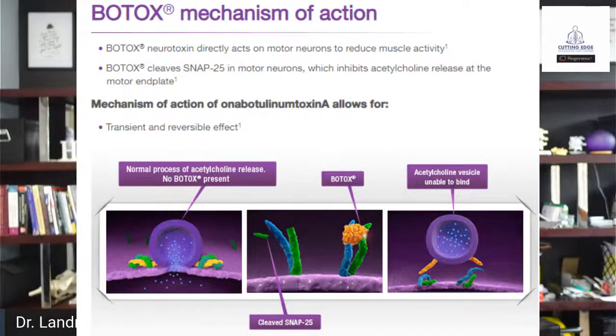If you take a look at this picture, basically what SNAP25 does is it prevents this acetylcholine release from occurring. And acetylcholine is hugely important in terms of making your muscles work. So when you block that acetylcholine release, because Botox comes in and says, you know what, we're not going to let this acetylcholine get out, it prevents that muscle from contracting.